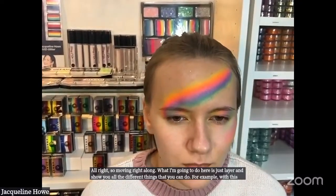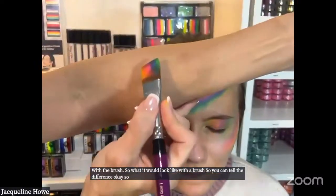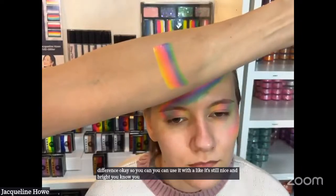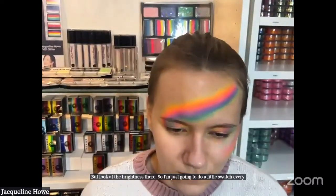For example, with this same rainbow, I'm gonna show you on my arm with the brush. So what it would look like with a brush, so you can tell the difference. Okay, so you can use it with a brush, like it's still nice and bright. You're still gonna get a lovely rainbow. But look at the brightness there. So I'm just gonna do a little swatch for every color so you can see how pretty that rainbow looks.